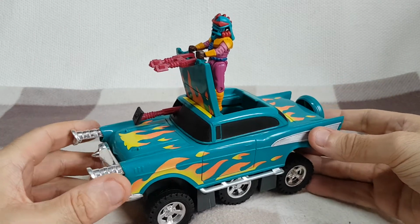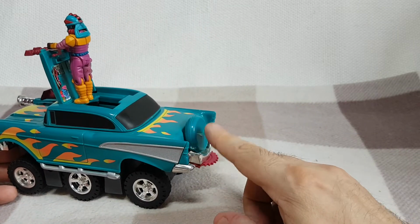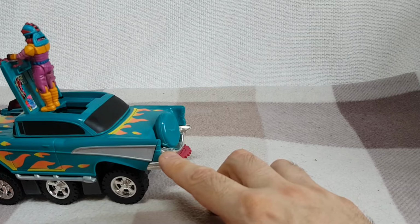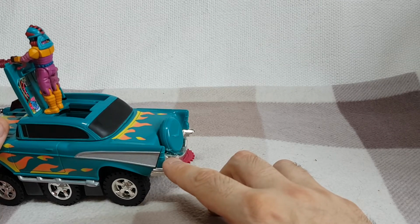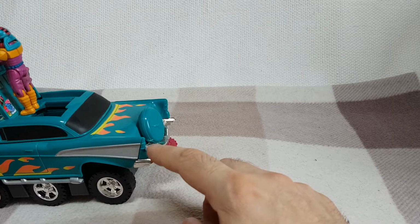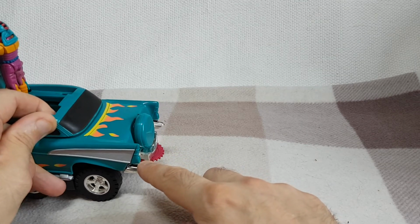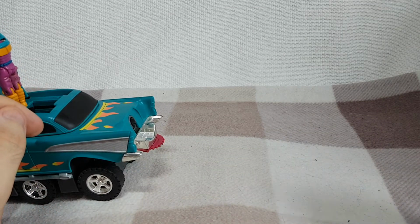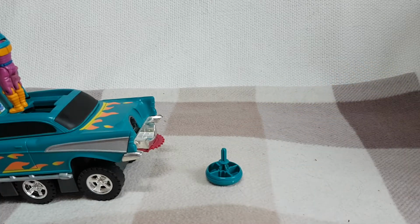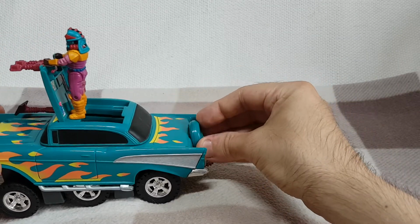The last weapon that this vehicle has is at the back, and it's in the form of a spare tyre here, which if you push down the back, I guess it's the back bumper or fender in the States. If you push down on that, this spare tyre fires out and is actually a landmine. So we'll do that now. Boing! So that flies off. So there's the landmine. So that's for anyone that's chasing the Hurricane can find one of those launched into their path. But we'll pop that back in for now.